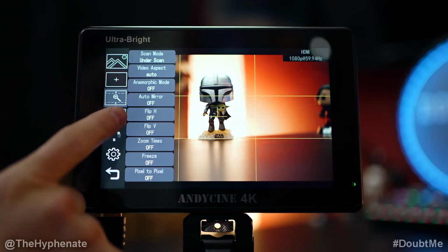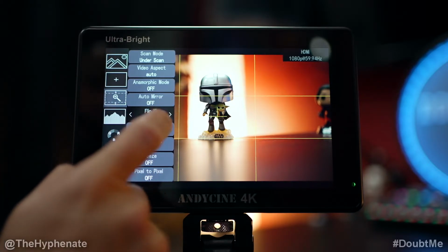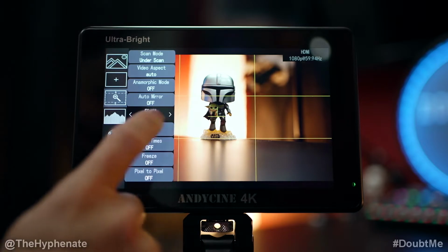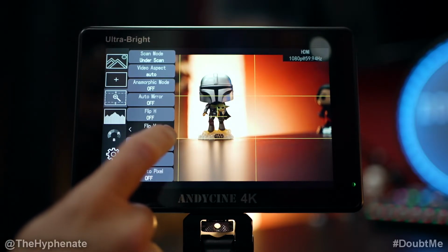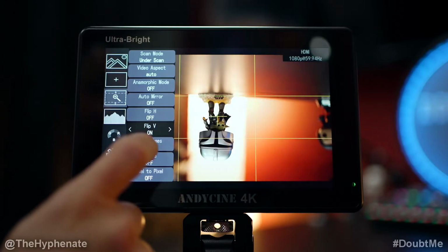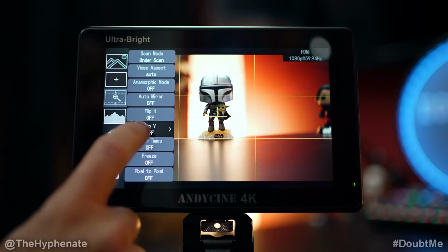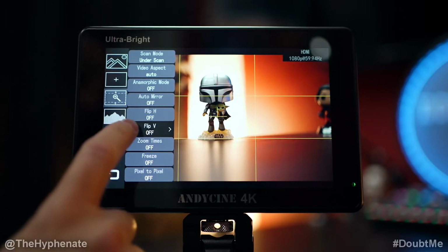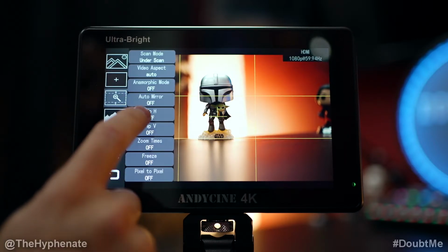Now here you can actually flip horizontally or vertically. So here you can actually do your mirror manually. So on right there, we did a mirror horizontally, or right here on flip V, that's for vertical, you can change it there as well. Now the great thing about these is that it allows you to, if you're doing a selfie mode or if you're doing any product overhead shots, you can easily change that with these flips.